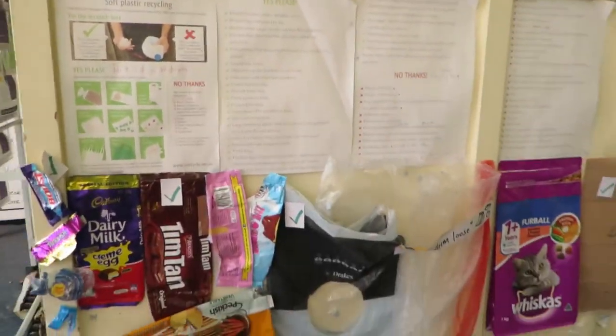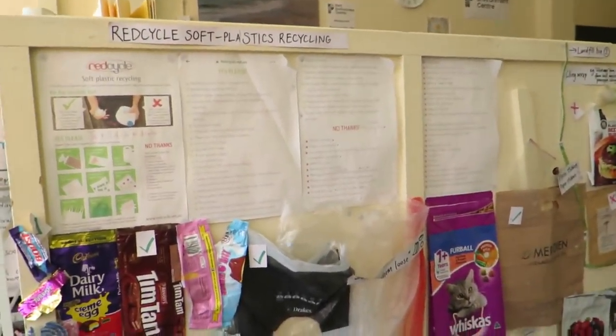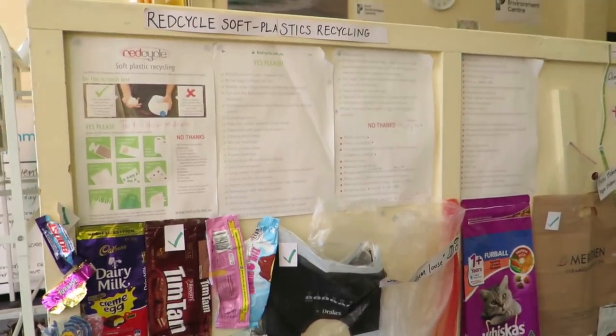But they are able to be recycled, most commonly through a program called REDcycle. So these are the collection bins you often see at supermarkets. And I'm going to show you a few examples of the kind of things you can collect up at home and drop off at a REDcycle collection point. So if we have a look here, we've got this really nice display wall all about REDcycle soft plastics recycling.